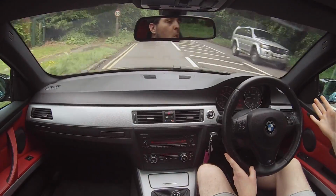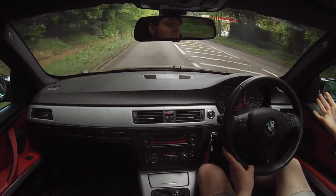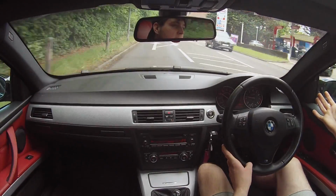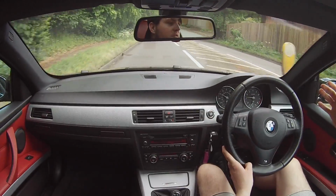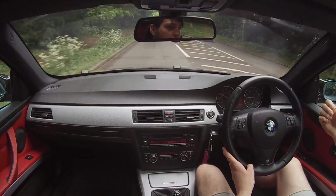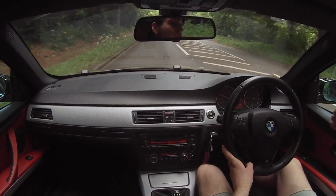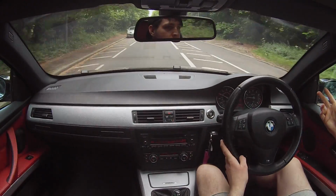This handles more than you require for a road car, and it's got serious power over the M3. So that's the main 3 or 4 reasons why I chose this. Cost, it's a lot cheaper to insure. A lot cheaper to buy. It's got more performance capabilities.